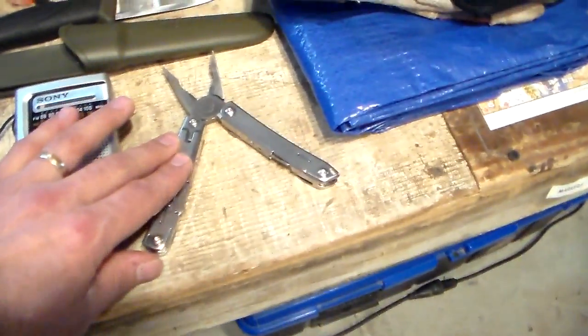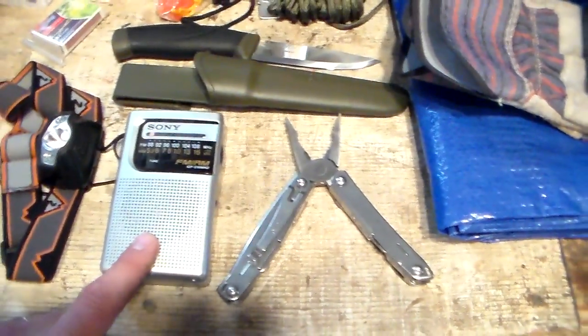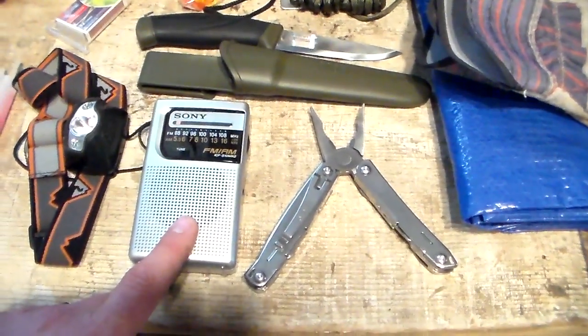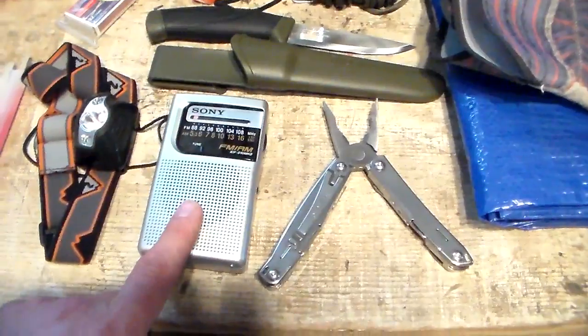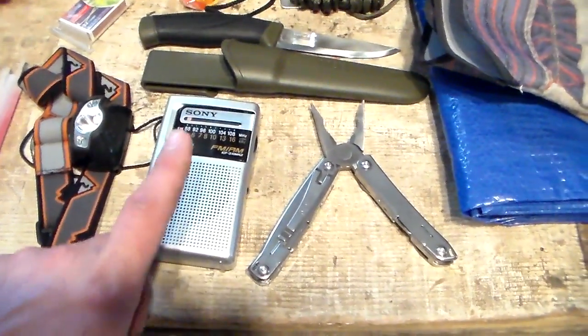You got a Leatherman. You got a good Mora knife. He included a Sony AM/FM radio. Excellent. I've been using it in my shop. Probably has about 10 to 12 hours on it. No problems with it. The only thing I would add to this kit is some earbuds.